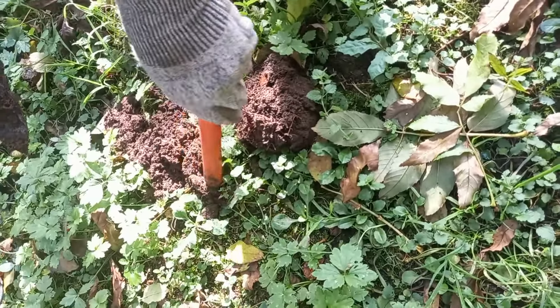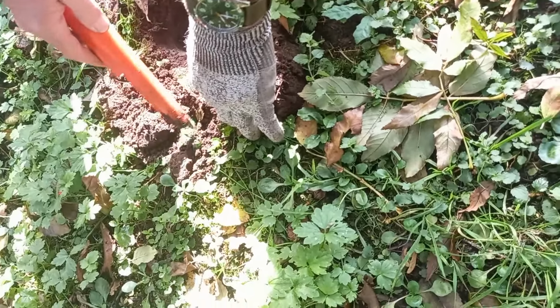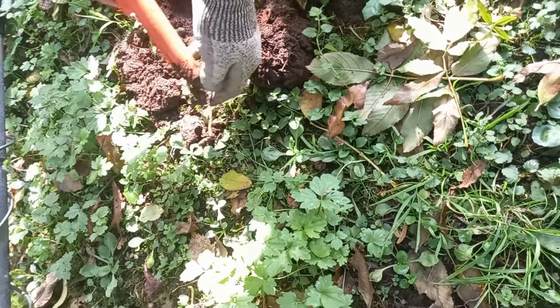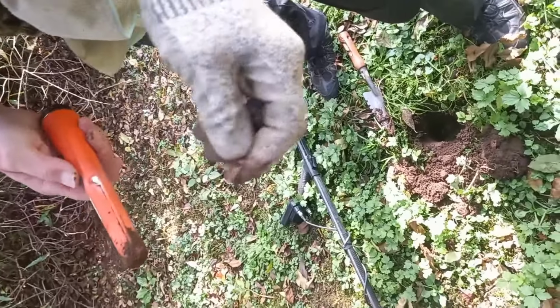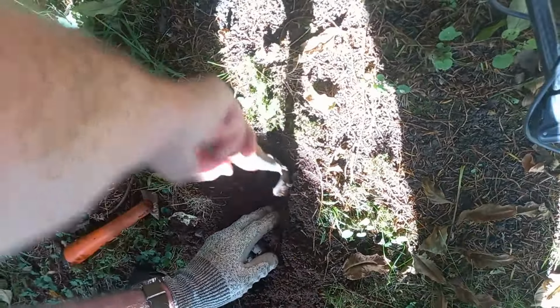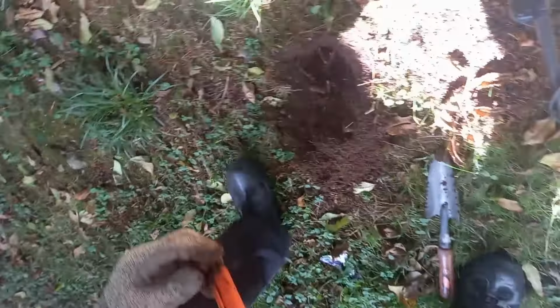Something small. Nice bit of metal. Strip of lead. So Gary's got a 32. He's got a lot of roots because we've got a lot of trees at the top end of the permission. There it is. What is it? Come into the light. Show us, Gary.